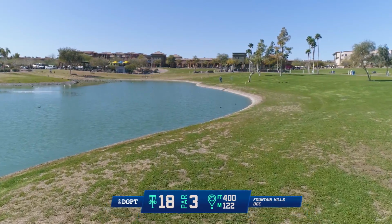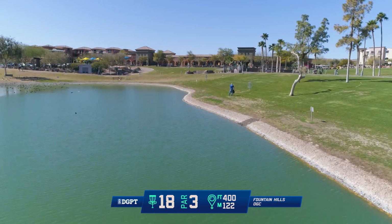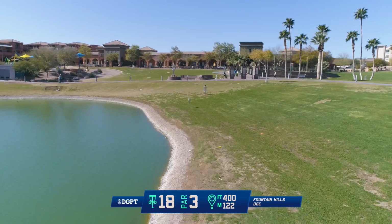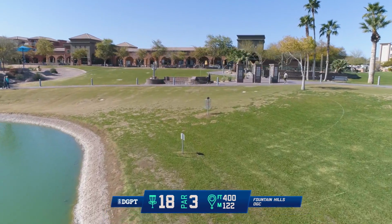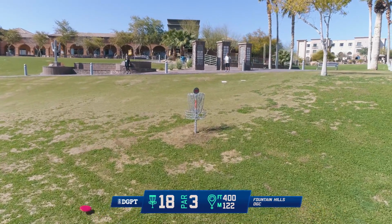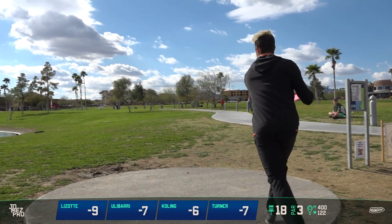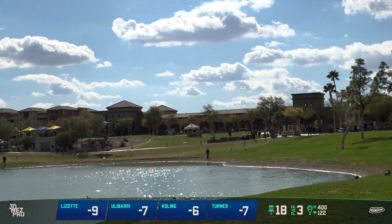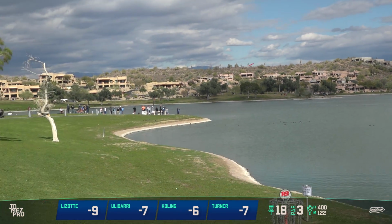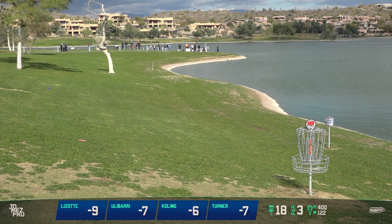Birdies for Austin and Simon, fantastically done. And we are here at the 18th, one of the signature holes at Fountain Hills, 400 feet along the water the entire way. OB path high on the right side. It's a great birdie if you can get it. Now we're playing into a bit of a headwind at this point, and it really makes going for this hole so difficult unless you're a lefty who has 500 feet of power and you can throw hyzers 400 feet with no problem. Yeah, wow. In which case, you really like this hole because this is a great time to separate yourself from the field.